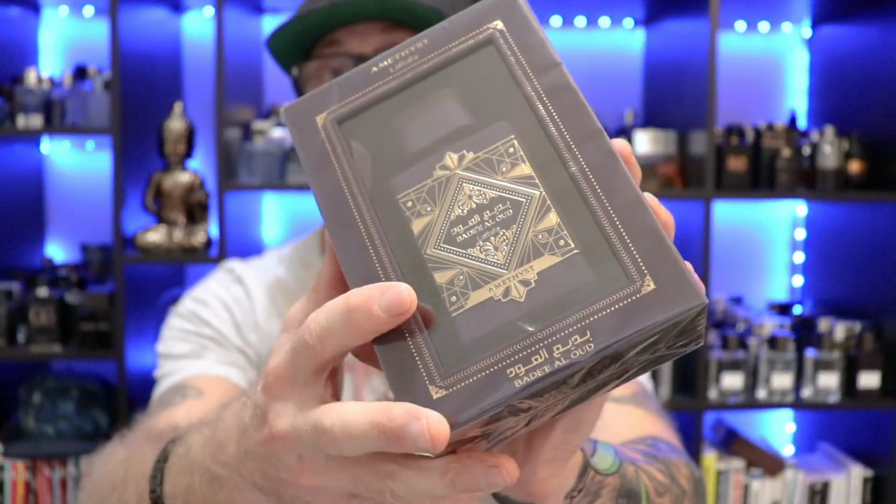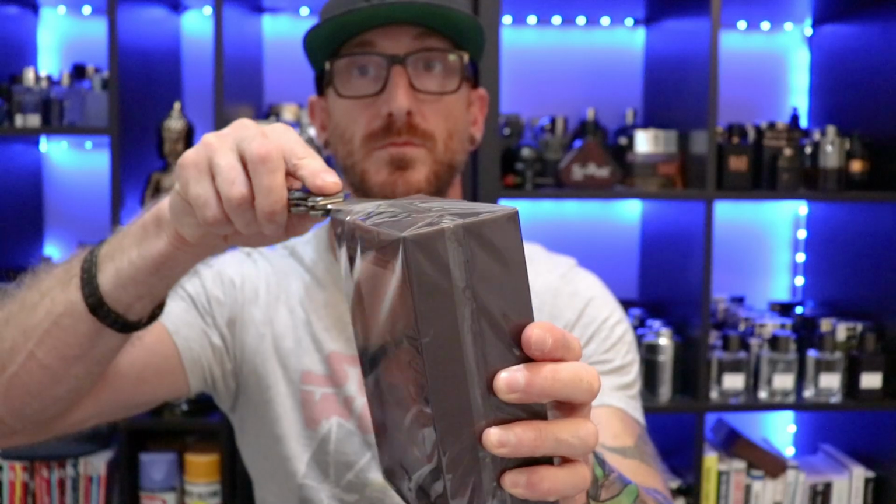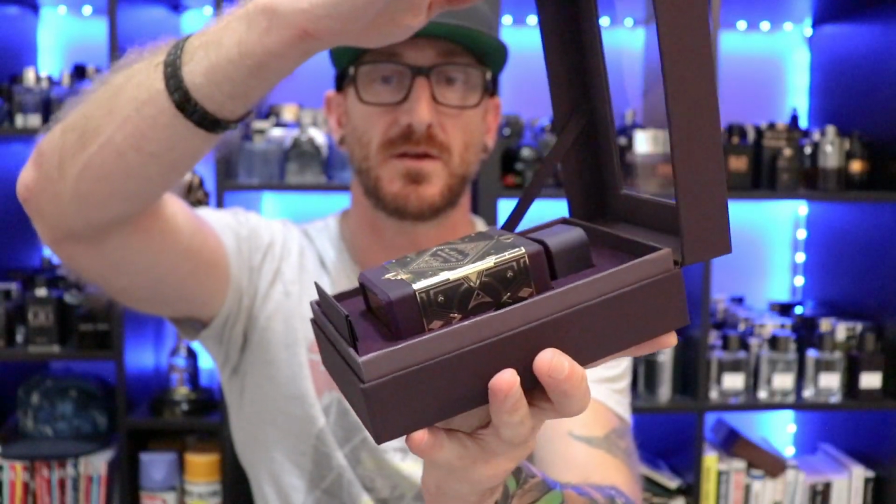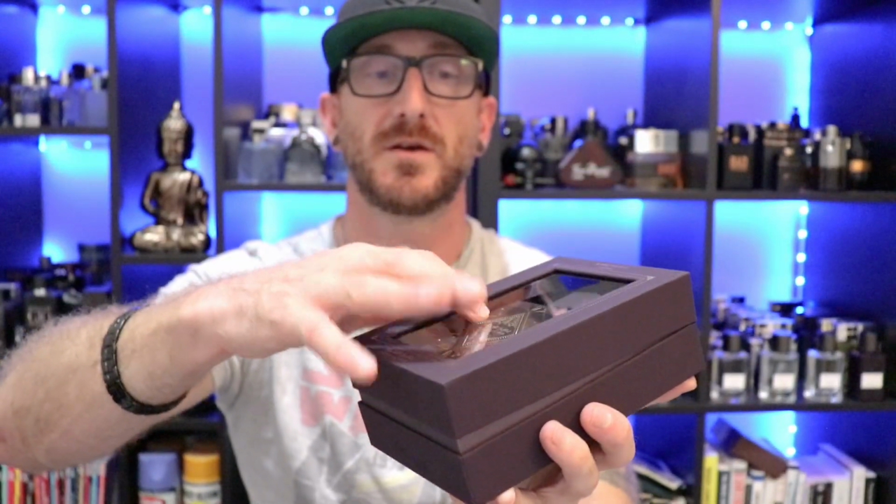So really nice box. The presentation on this is quite nice, but let's just break this open. Let's just get going. Let's quit screwing around. Oh yeah, look at this box. What a beautiful presentation. What did this cost me? This cost $30 on Fragrance Buy. And look at that, it's got a nice fold out box.